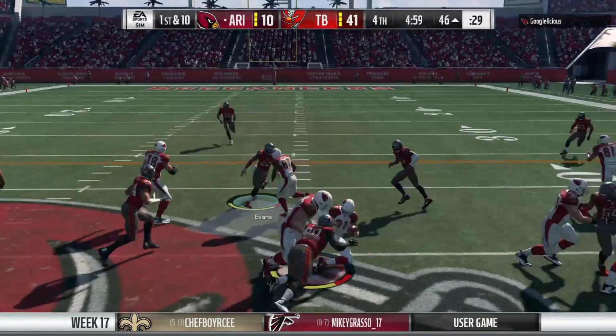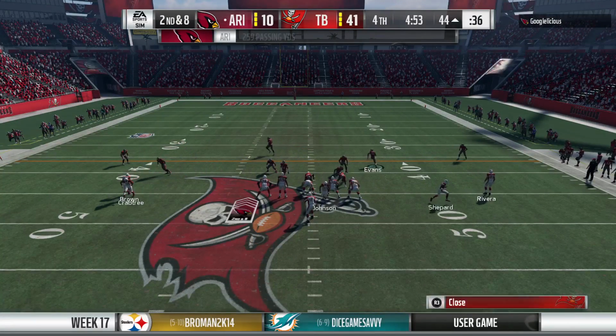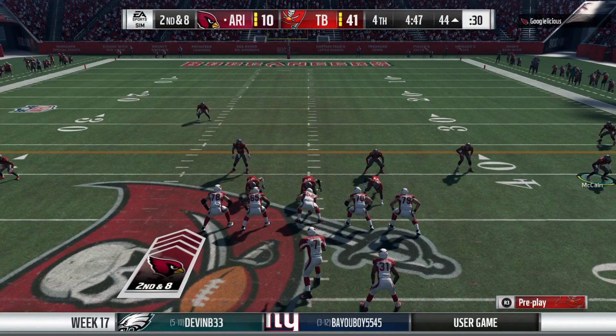Following the penalty, it's Johnson. He'll get only a couple down to the 44. Well, he's looking for some running room, and there wasn't a whole lot of it there on that play. I think he was lucky to get a couple of yards out of it. Because those defenders, they were rallying to the football pretty quickly.